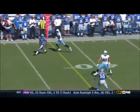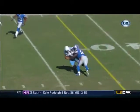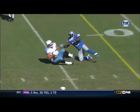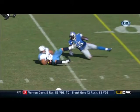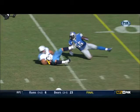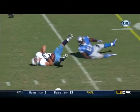There's an example of replacement officials versus non-replacement. I don't see that ball hit the ground. Can we freeze it right there? That's about as close as it gets right there. I'm not so sure that it does touch the ground either. It's very close. It's a hard call.